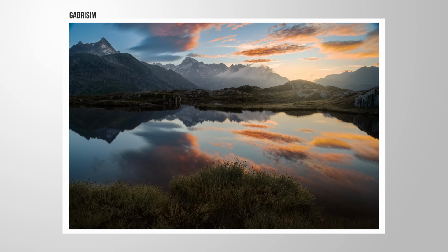Let's start with Gabrisim. Here we have another beautiful glow effect without the glow destroying the shadows. Overall, this is another darker version. Still, there is no underexposure present. We do have nicely visible details even in the darkest spots of the image. The color balance looks great with the warmer overall look, but we still have some cold tones, especially on the left side. Plus, the colors are nicely saturated.